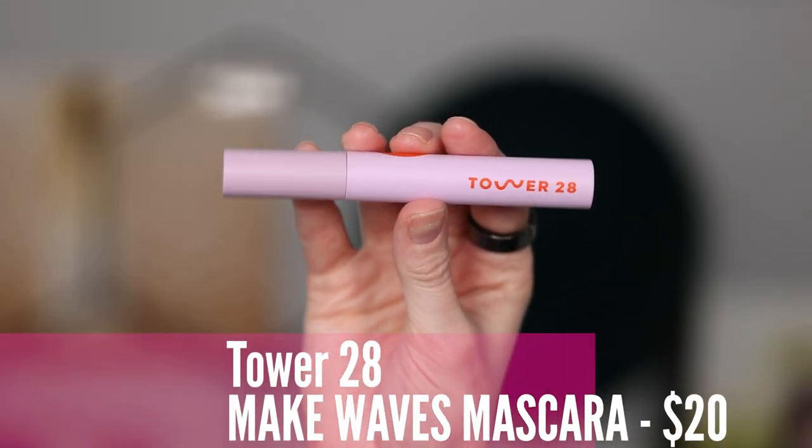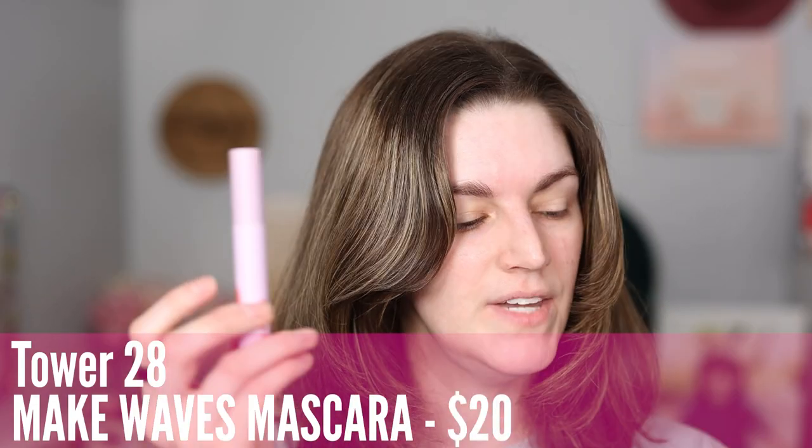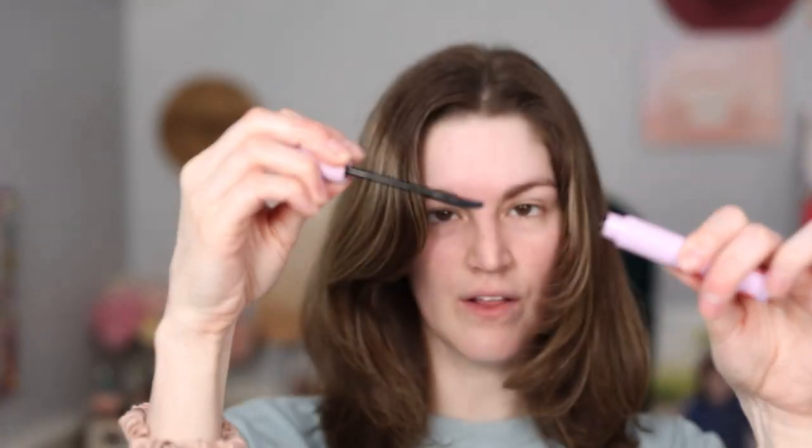I have two more products, and I have one that I own already, which I'll put on too. This is the mascara from Tower 28. The only Tower 28 product I've used is a lip gloss, which I own already. But here is the Tower 28, I think it's the Make Waves Mascara. So we will give this a try. I love the coloring of this brand. Purple is my favorite color, and this beautiful lavender shade is gorgeous.